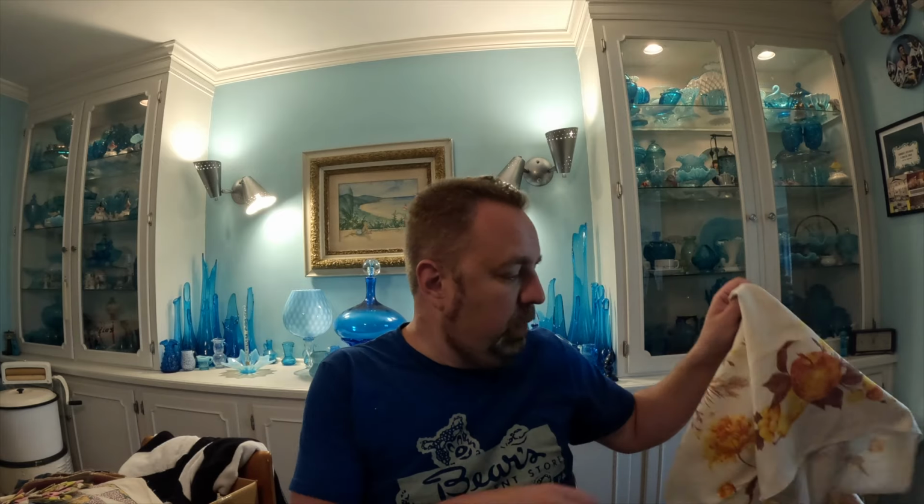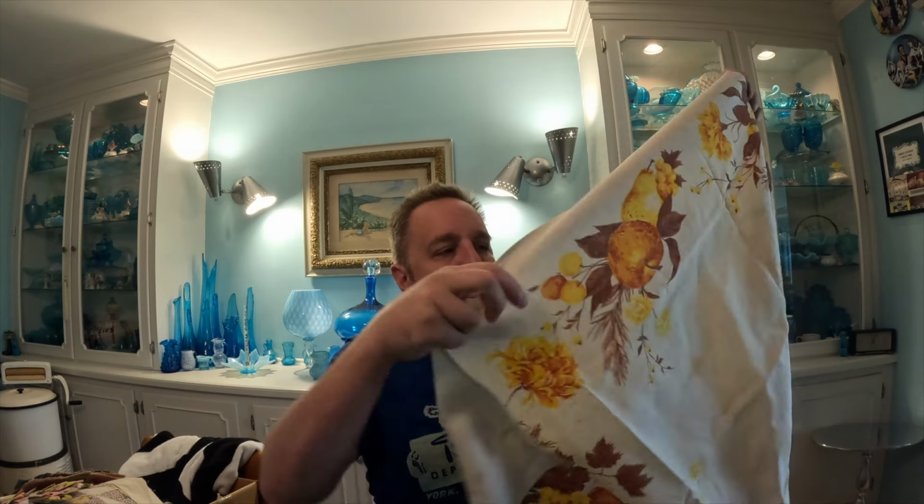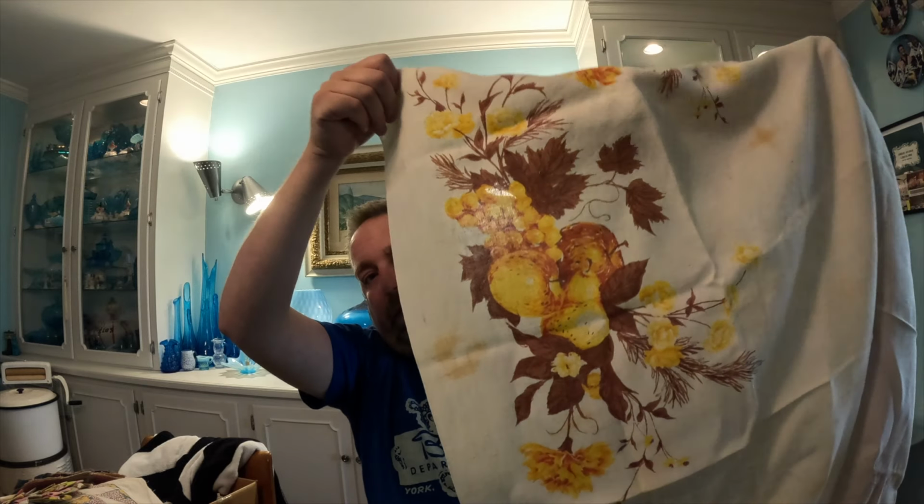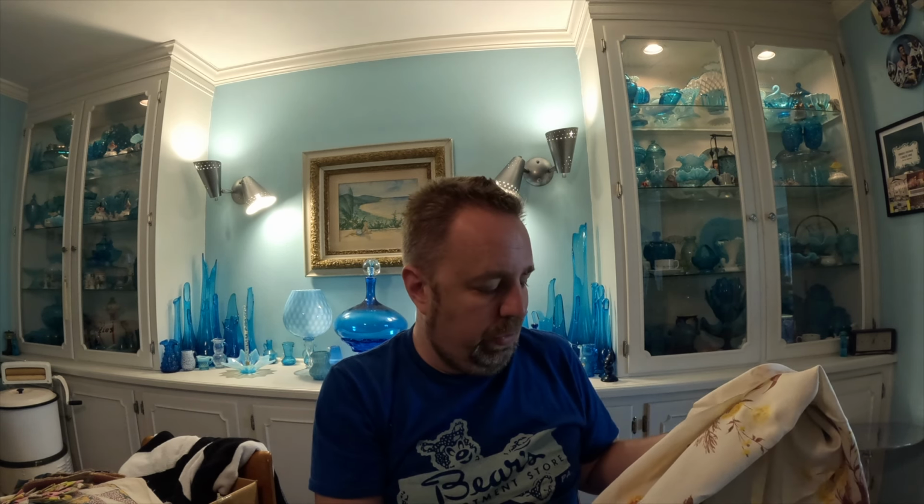Let's see here. Oh, this came in one of the boxes, this fall tablecloth. I'm actually going to soak this today. I have to soak the hanky, so I'm going to soak this as well. But I thought somebody would really like that for a fall decor with the oranges and browns and yellows.